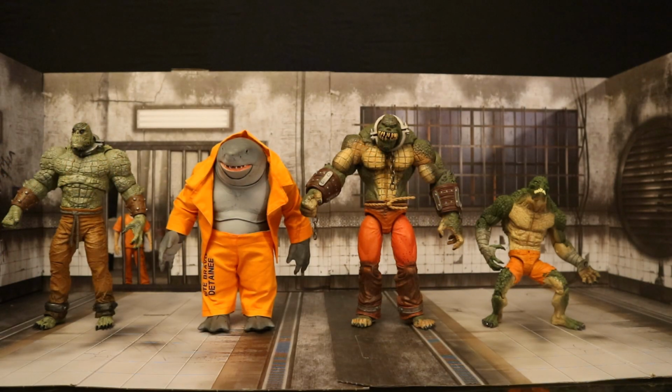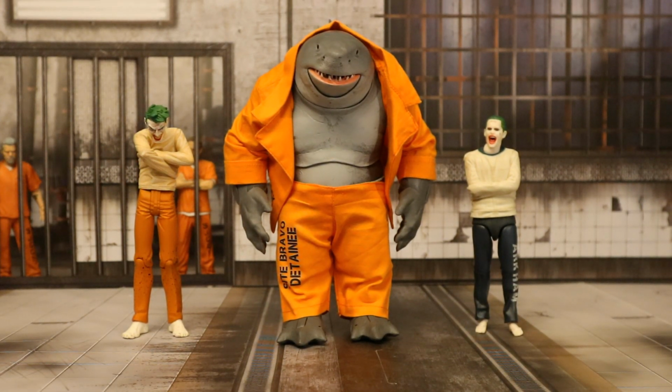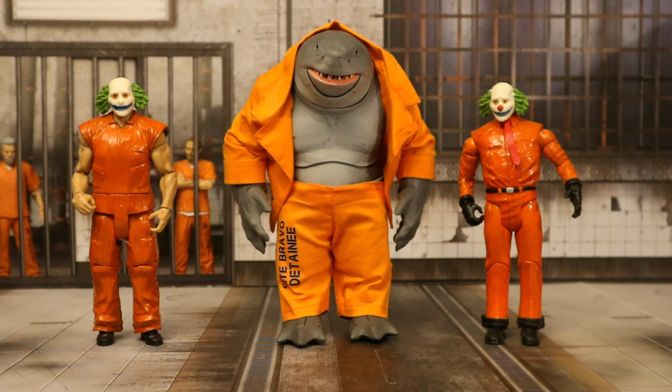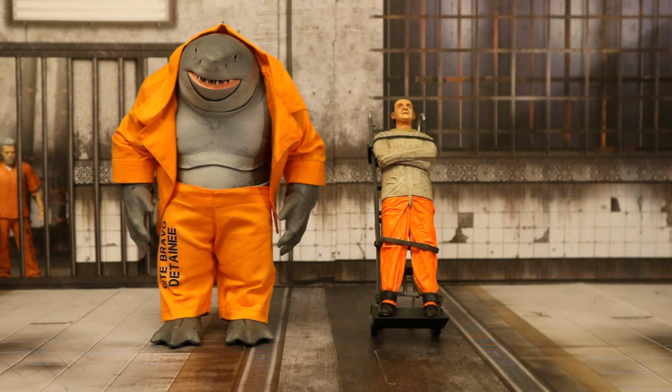And here he is, next to a few different Killer Croc figures in their orange prison pants or shorts. Then, next to a couple of Joker figures in straitjackets and Arkham attire by DC Direct and Mezco. And here, with a couple of custom Joker henchmen in prison attire. And now, next to a custom Calendar Man, sort of Arkham City style in prison attire. And here he is, next to a NECA Silence of the Lambs Hannibal Lecter. He's got his prison outfit, straitjacket, and gurney.